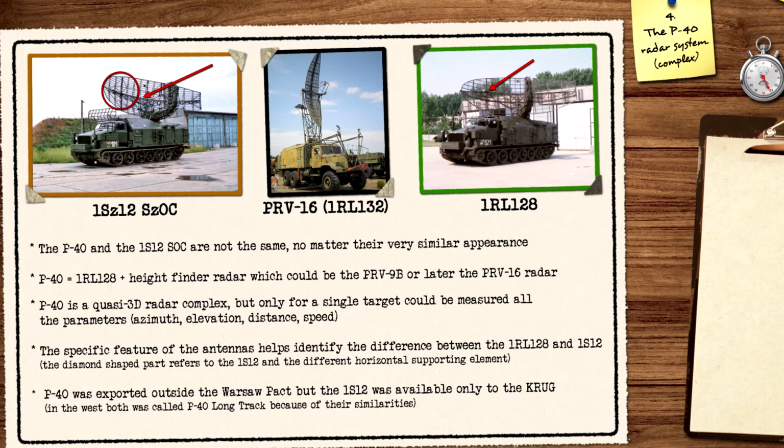The combination of the 2 types of radars provided the capabilities of a quasi-3-dimensional radar at the time, but with the limitation that only one target's altitude could be measured at a time, not all of them. For the KRUG system, the PRV-16 was not crucial, because, as usual, if the target's azimuth was known, the fire control radar could find the target with a quick vertical scan.